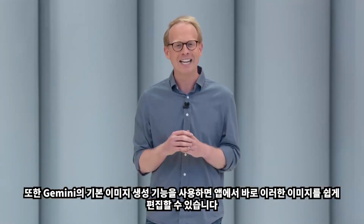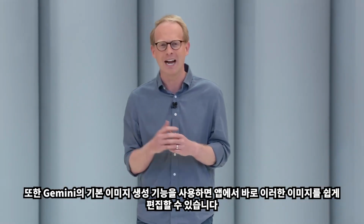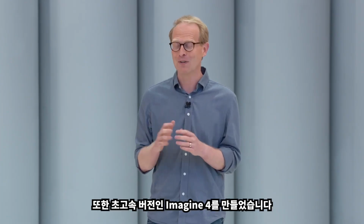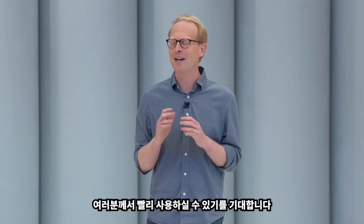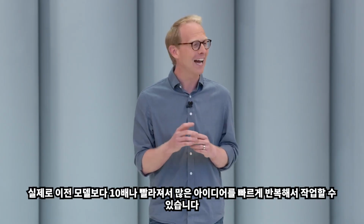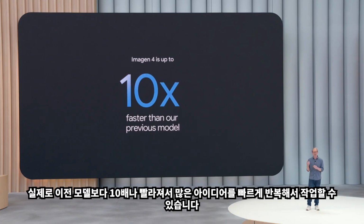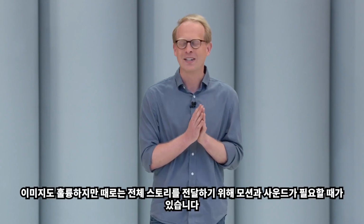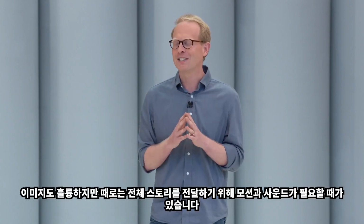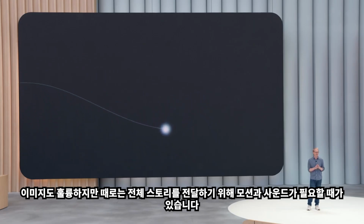And with Gemini's native image generation, you can easily edit these images too, right in the app. We've also made a super fast variant of Imagine 4. We can't wait for you to get your hands on it. In fact, it's 10 times faster than our previous model, so you can iterate through many ideas quickly. All right, I want to show you one last thing. Images are incredible, but sometimes you need motion and sound to tell the whole story.